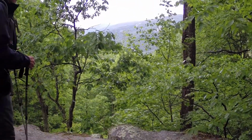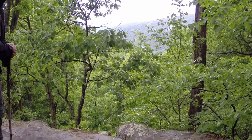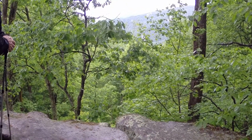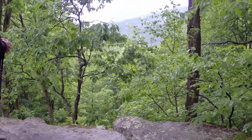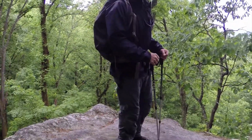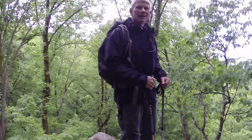Wartburg. So right now, the front that moved through overnight, we're catching the tail end of it, and the skies are turning blue, and you can see the steam, the humidity rising off of the slope there of Bird Mountain. It's a beautiful place to have lunch, and lunch is one of the things we feel like we do best.